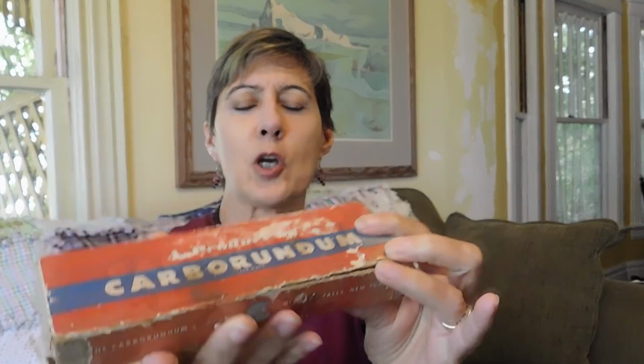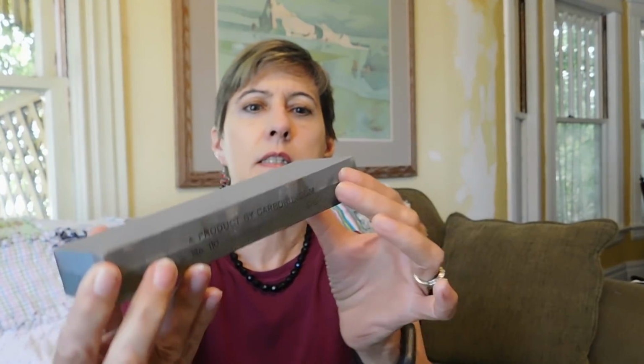I got a sharpening stone or knife hone, carborundum. I have sold this exact one before. It's got two sides on it, fine grain and a coarser grain, and it looks like it's pretty much never been used. And the last two of these I've sold for $28 a piece. They had nicer looking boxes though.